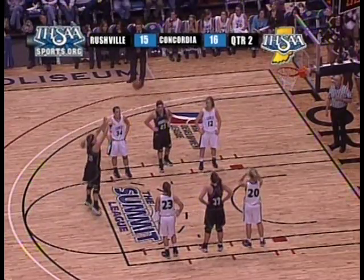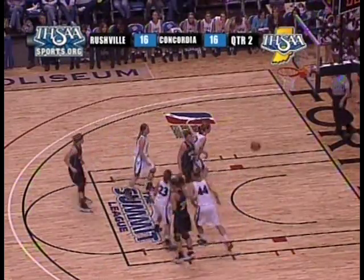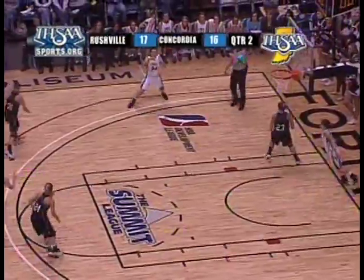Some officials don't reward that. She looked a little out of control going to the bucket. Eyes it, flies it, and hits. So Rushville, their first lead, 17-16, period number 2.